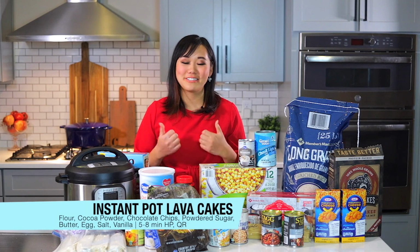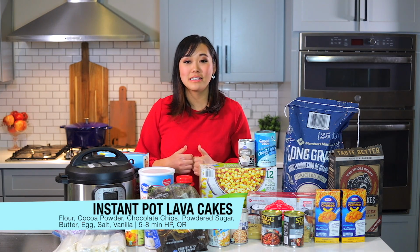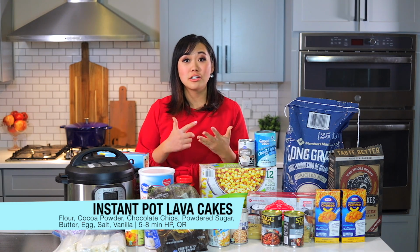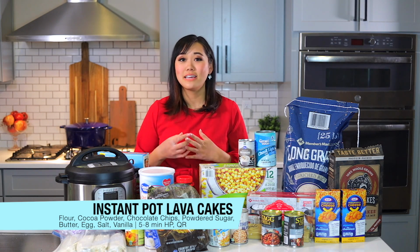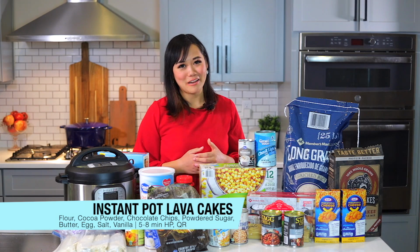And because you can't go through any quarantine or emergency without chocolate, make sure you make some chocolate lava cakes in your Instant Pot. This recipe is a total keeper because it uses all pantry ingredients you almost always have. Butter, sugar, flour, chocolate chips, vanilla, a little bit of salt. So easy to whip these up in your Instant Pot, and it's guaranteed to bring a smile to your face.